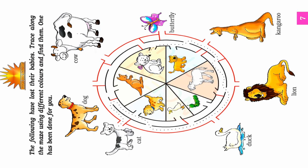Here, in this picture, you can see 6 animals outside a circle: a cat, a dog, a cow, a butterfly, a kangaroo, a lion, and a duck. And their young ones inside the circle: a duckling, a puppy, a baby kangaroo, a kitten, a cub, a calf, and a caterpillar. Trace along the maze using different colors and find them.